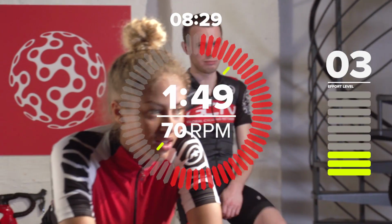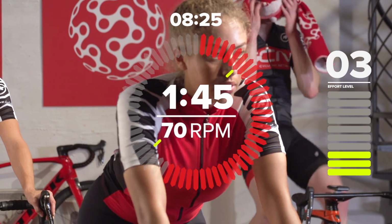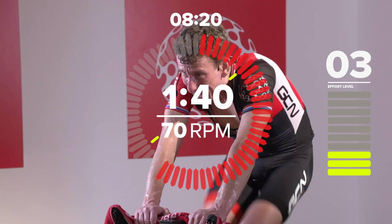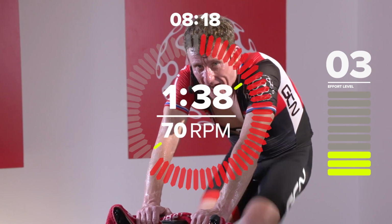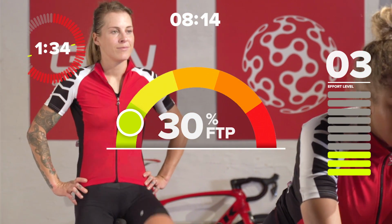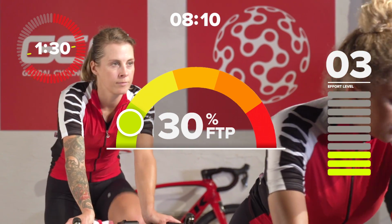Others you might like to just roll it round. Whatever's the most comfortable, whatever gets you in the best place for the final set of reps of the day. And I've no doubt that all of you have been making the previous 5 count, but let's make this last one extra special. So think about what's lying ahead.